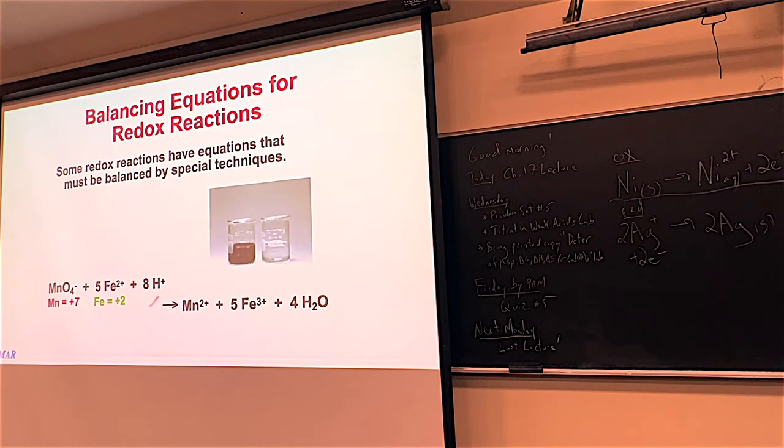Iron's easy to see, just positive 2. The manganese, a little funkier, but it's plus 7. And then over here you see the positive 2, positive 3. There's a handout on the website, Redox Reactions Handout, and it will go over this material in more detail. So if you're starting to get stuck on this stuff, definitely check it out.